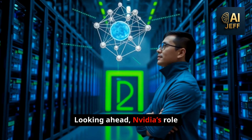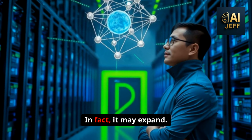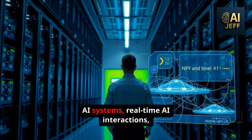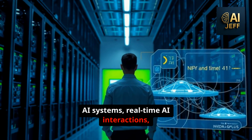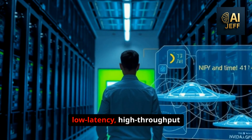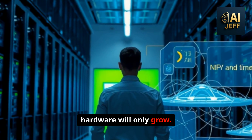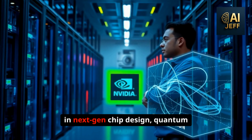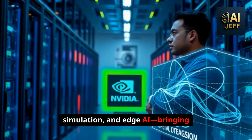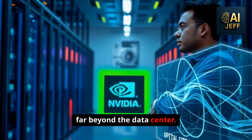Looking ahead, Nvidia's role in AI isn't likely to shrink. In fact, it may expand. As we move toward agentic AI systems, real-time AI interaction, and personalized AI models, the need for low-latency, high-throughput hardware will only grow. Nvidia is already investing in next-gen chip design, quantum simulation, and edge AI, bringing intelligence to devices far beyond the data center.